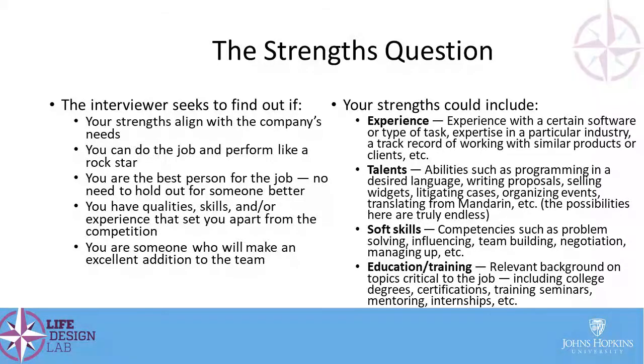A common question that is asked during an interview is, what are your strengths? An interviewer seeks to find out if your strengths align with the company's needs, in addition to the skills and experience that you've outlined in your resume and your cover letter. This question also positions you to separate yourself from the rest of the competition. It allows you to sell yourself as being an excellent addition to the team if hired. Your strengths can include experience, talents, soft skills, or relevant education or training information. Common mistakes with answering this question are a lack of self-awareness or being too modest. Remember, confidence and honesty go a long way during an interview.